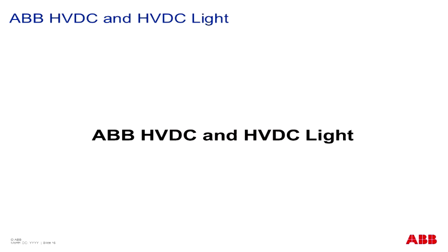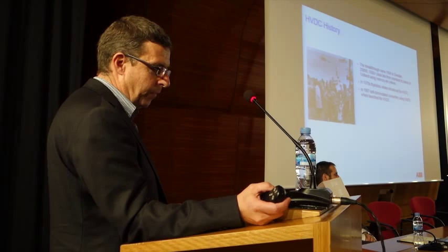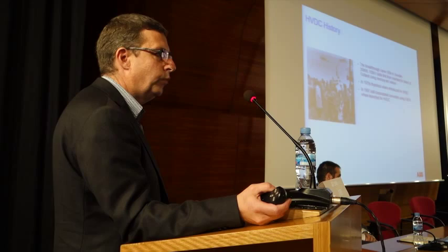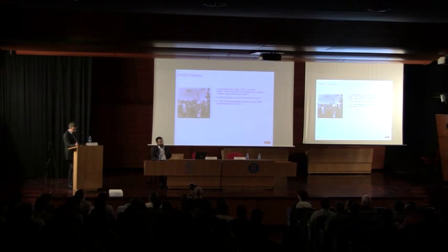As we have heard before, if you go to the history of HVDC, the breakthrough for HVDC was in 1954, when we built a line between the mainland of Sweden to the island Gotland, and the power rating here was 20 megawatts, 100 kilovolt cable, and we were using mercury arc valves. It was first in the 70s that we introduced thyristors. And then in 97, we introduced the self-commutated converters using IGBTs.